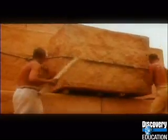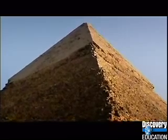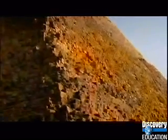In some cases, they probably dragged the blocks, while in others, they used sleds and wooden rollers. With simple wood levers, they most likely set the larger blocks in place. At the top, the rocks are much smaller and could probably be set by hand. In the fourth phase of construction, they filled in smaller stones to shape the actual pyramid.